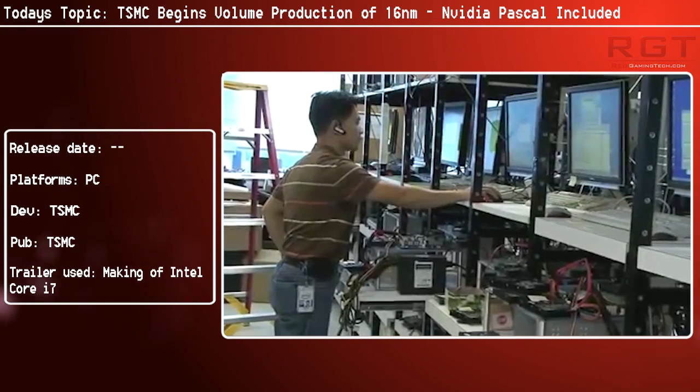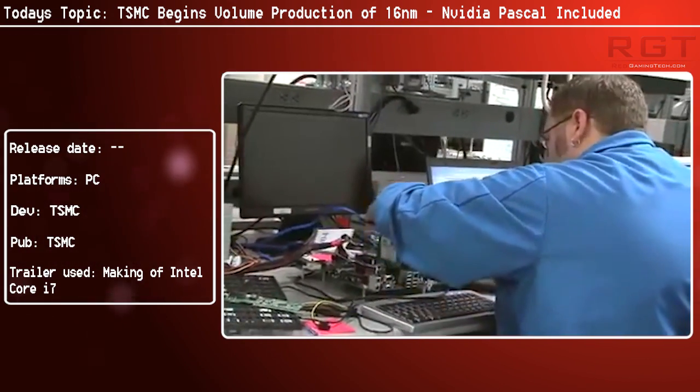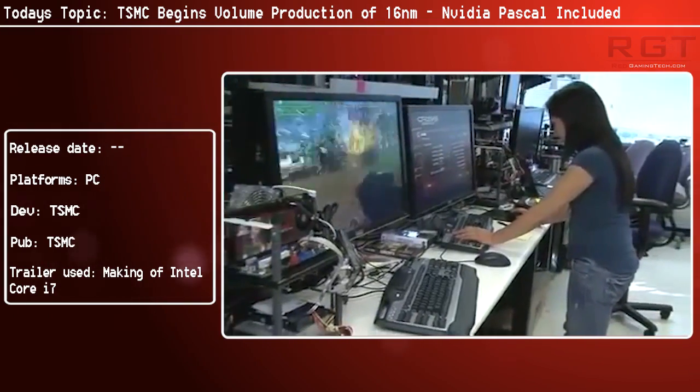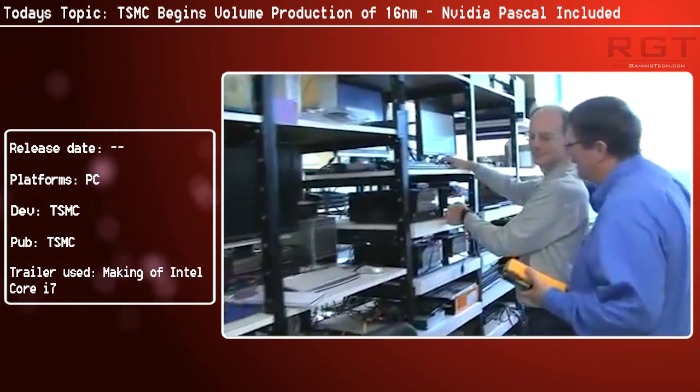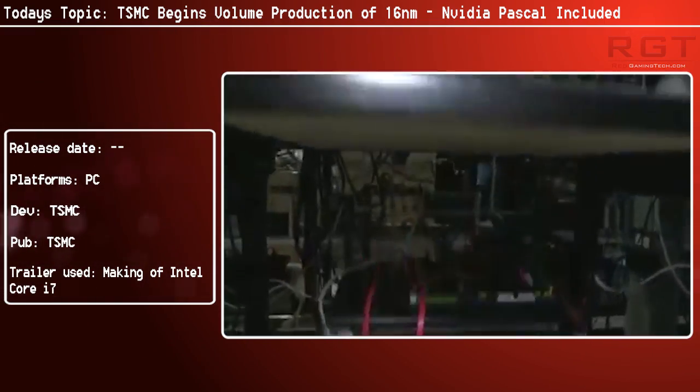So what does it actually mean? Well, at the moment, Pascal just starting to be produced doesn't mean it's going to be out in October. In fact, it's going to be Q1 2016 minimum. More realistically, assuming there's not massive delays, it's going to be Q2. So if you're asking me, should I buy a GPU? The answer is, can you wait until the second quarter potentially? If the answer is, yeah, I can, then there's your answer. If your answer is, my GPU just exploded and there's loads of flames, then there's also your answer.